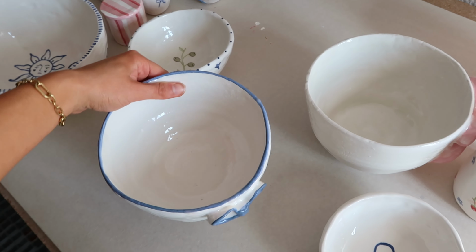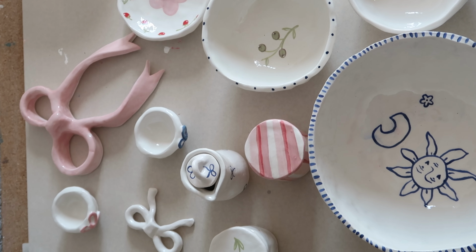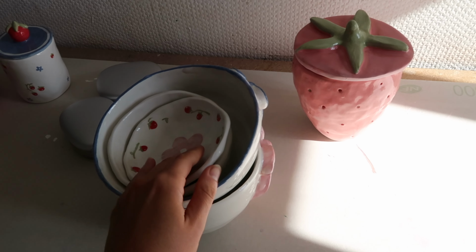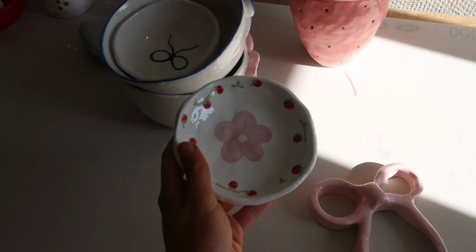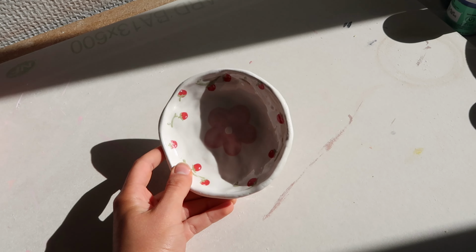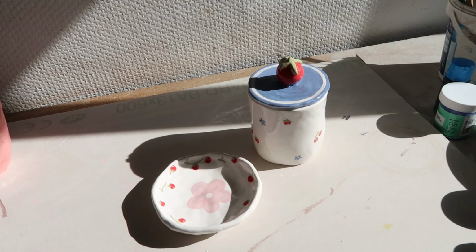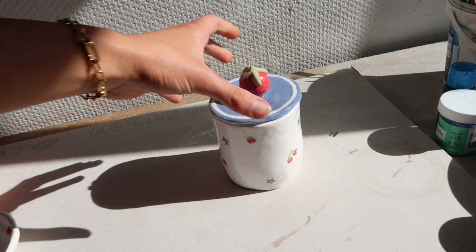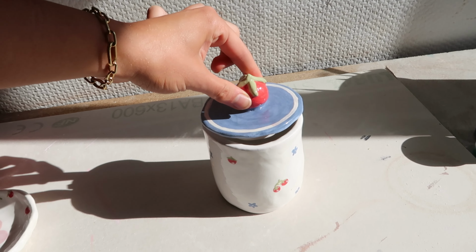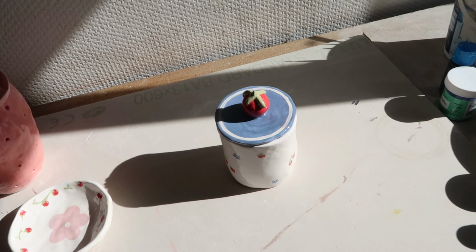Here is some of my finished work. The rest of it is all in the exhibit, but this is some of the stuff that I'm not exhibiting. I only had very limited space, so I couldn't show everything, but here is a little dish that I made. I really like this one for jewelry with the little flower and tomatoes. It just reminds me of this trip. So I made this tomato jar. The lid itself is a tomato. There is definitely a flower and tomato theme going on.